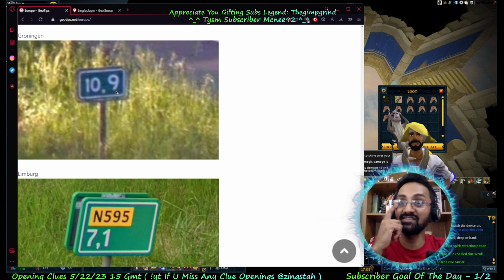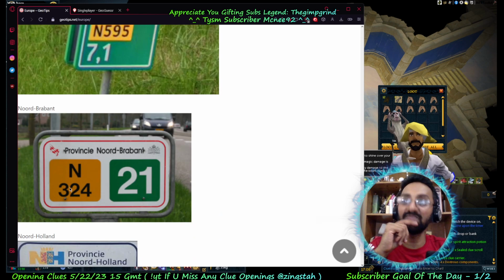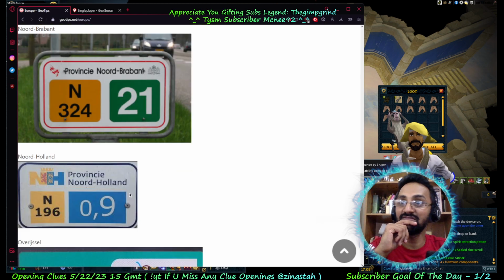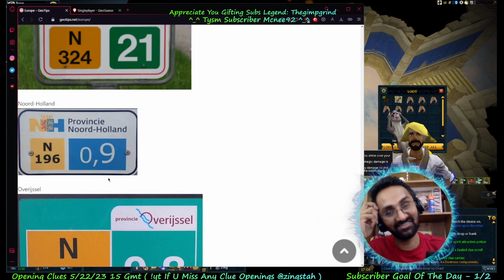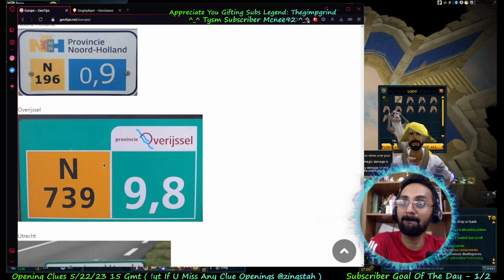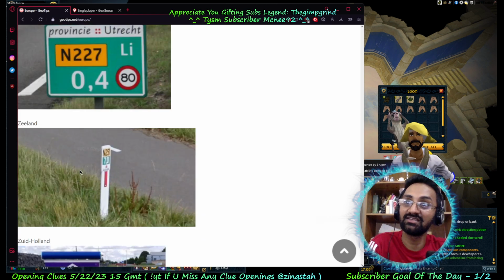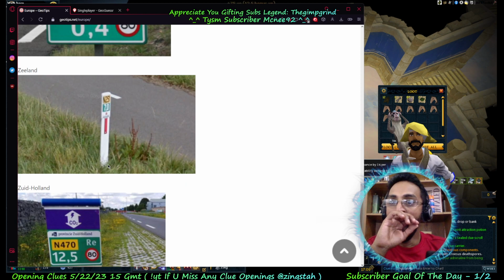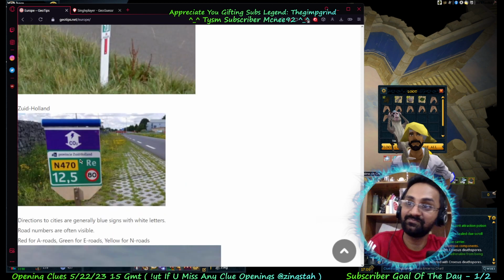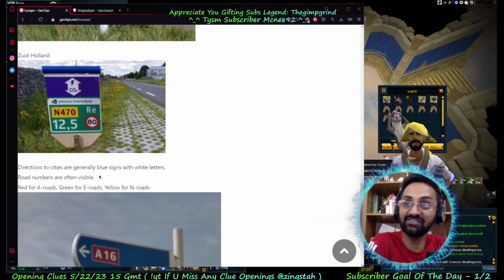Groningen 10 comma 9, Limburg 7.1, Noord-Brabant looks like this. Okay, 21. Oh man, dude, there's so many provinces. Oh shit. Noord-Holland 0.9. Nine eight is Overijssel. 04 Utrecht, Zeeland looks like this. 7-0. Zuid-Holland is 12.5, 12 comma 5. Okay.